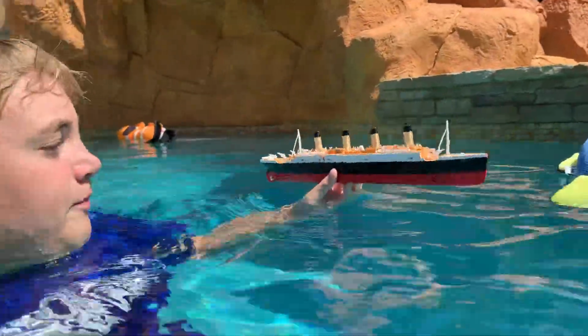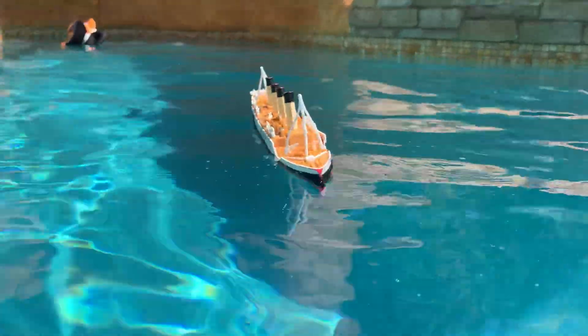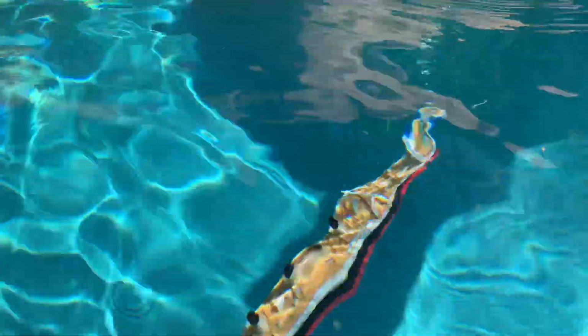Oh. There you go. Okay. Sink it here, then we'll go into the deep end. Guys, with my feet, I can feel cold water still collecting at the bottom of the pool. I'm not joking. The colder, the deeper you go. Oh, it didn't break. Uh-oh. What happened? I don't know.